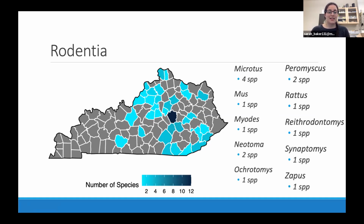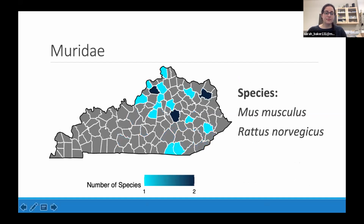So we have 12 species from Madison County, and we had around 3 species here from Harlan and Letcher County, and some of these other more central counties as well. And then all the rest of them only had 1 species recorded within the county. And looking more at the murids, you can't really see as much of a pattern here because we only had 2 species, Mus musculus, which is the house mouse, and Rattus norvegicus, the Norwegian rat. So you can't really pick up too much of a pattern here, but you can see that we did find both of the species within Madison County, and again, just 1 species here and there throughout the other counties that we have records for.